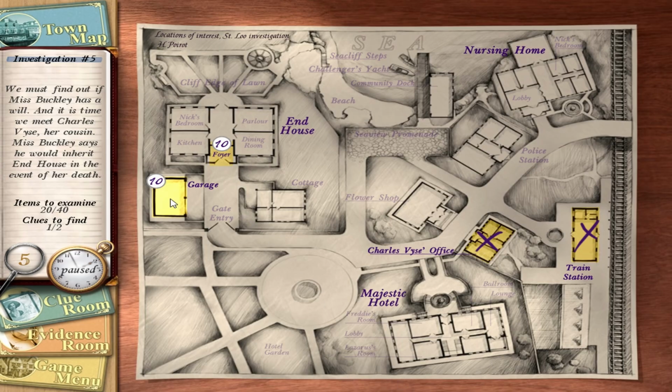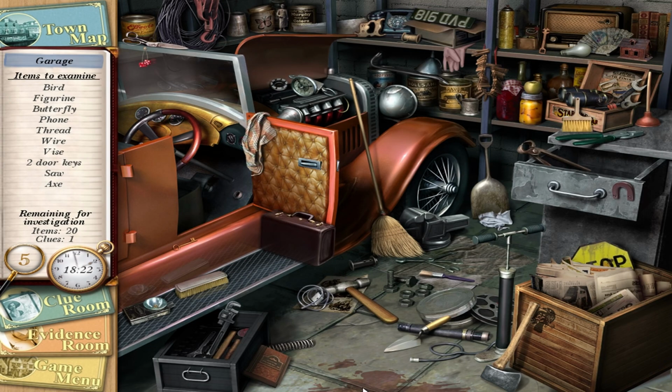Alright. Let's check out the garage. We have a bird. A little bird. There it is. A figurine. Looks like the mouse eluded me last time. It escaped. Butterfly. It's the same items it looks like. Phone. A thread.